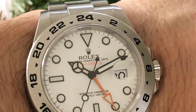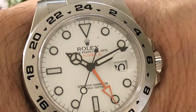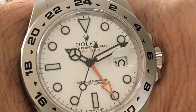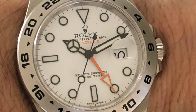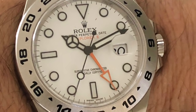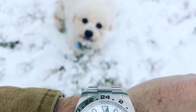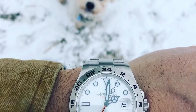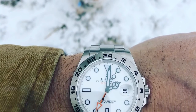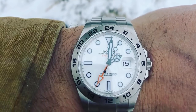Now, for Rolex, the Polar Explorer is a large watch at 42mm, but ironically, it's going to be the smallest one we're going to take a look at today. Here's another somewhat ironic thing about the Polar Explorer. And that is, of the watches that we're going to talk about today, it is the most economical, or the least expensive. On one hand. On the other hand, I find it actually the most fun watch to wear just due to its dimensions and that bright white dial with the popping orange GMT hand.